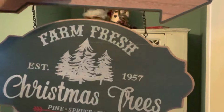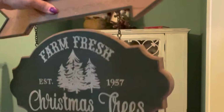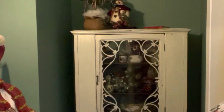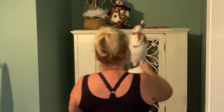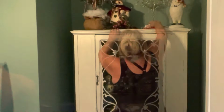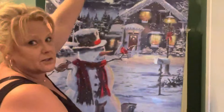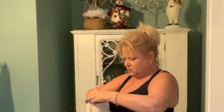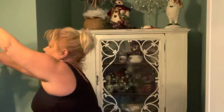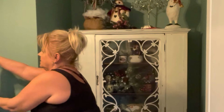Got a really cute Christmas tree sign that I bought at Michael's last year after season. So I believe it was probably a good 75% off. I have some pretty hand soap. This is from Ross, $4.99. I mean, look at the size of that. And I love my little crystal trees. I do have the sweetest picture that I just found at Hobby Lobby. So I'm gonna hang him up here. And then I do use little tea towels sitting on my sink because for some reason people think they can't use these towels, which is ridiculous.